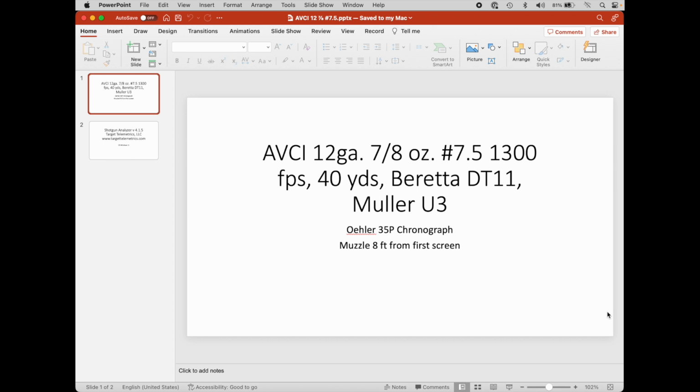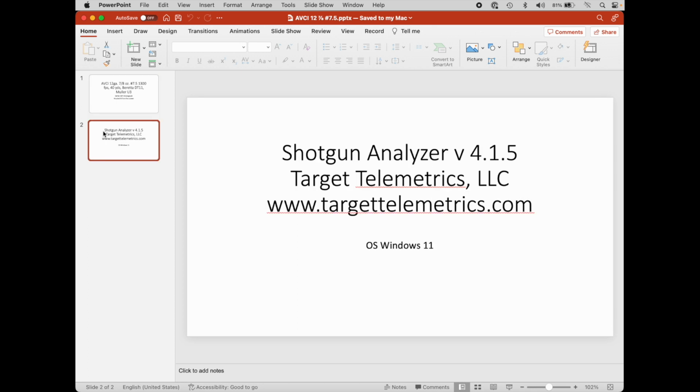Chronographed using an Oehler 35P chronograph with the first screen 8 feet from the muzzle. The software used is the Shotgun Analyzer version 4.1.5 by Target Telemetrics, run on a Windows 11 laptop.